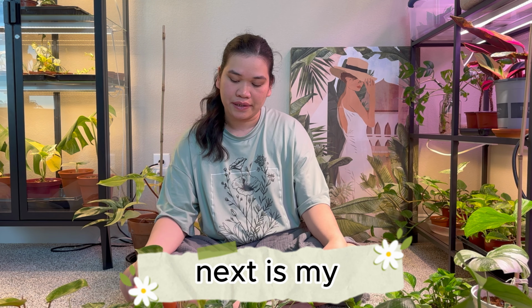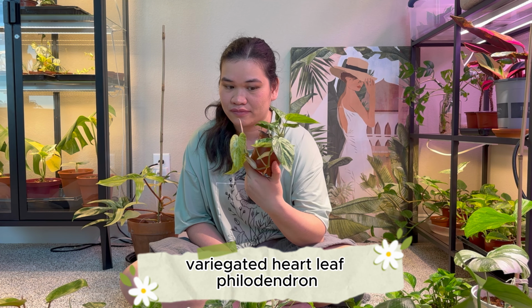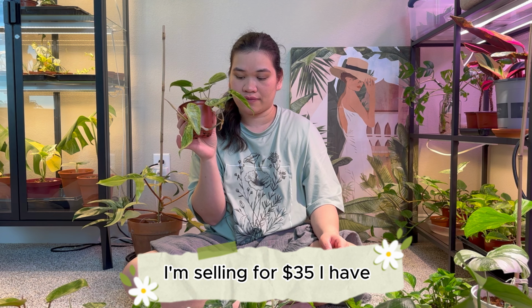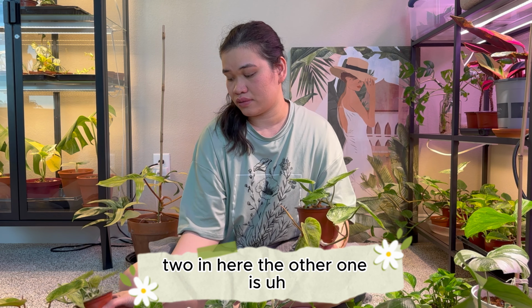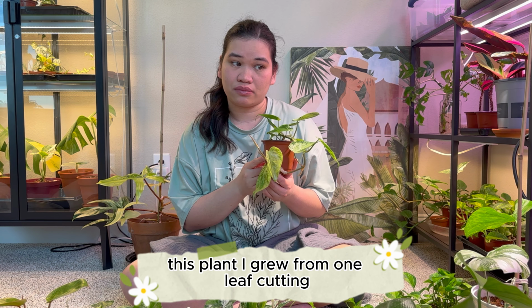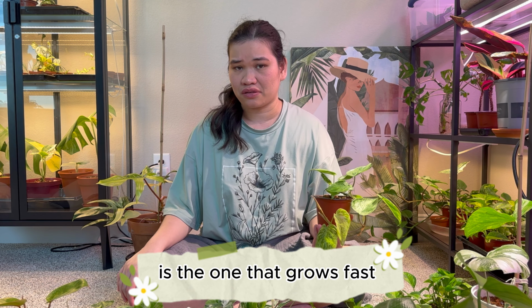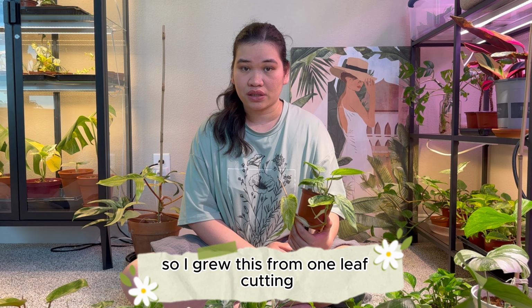Next is my, what's this called? Oh, variegated heartleaf philodendron. Can you see how pretty that is? I'm selling this for $35. I have 2 in here. The other one is not as big, so I'm gonna have to wait a couple of weeks for this to be at $35. This plant I grew from 1 leaf cutting. This one also grows so fast. Usually the ones that I have here for sale are the ones that grow fast. And easy care too.